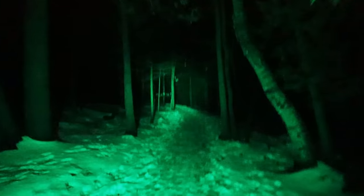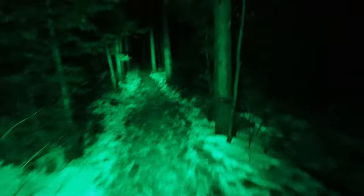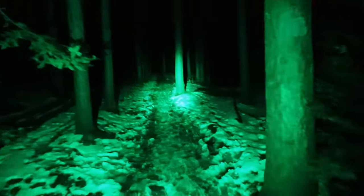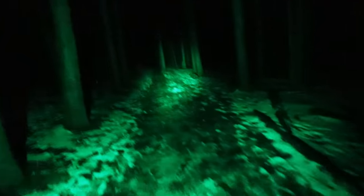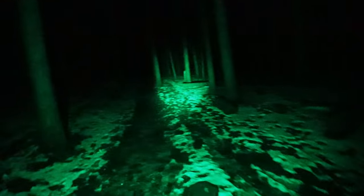Not there yet. No sign of wildlife, no sign of people. It's a good thing. I've yet to hear a coyote in this forest too, just the friendly neighborhood dogs. Okay, so I'm getting really close to the area here. I'd like to not be found or seen. Easy does it.